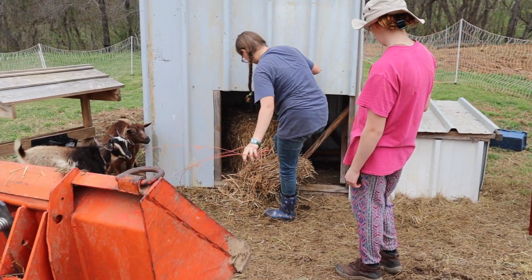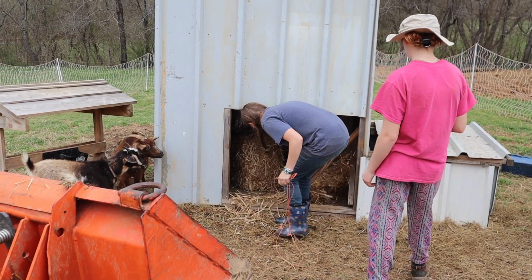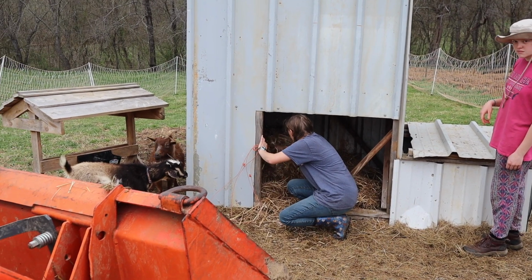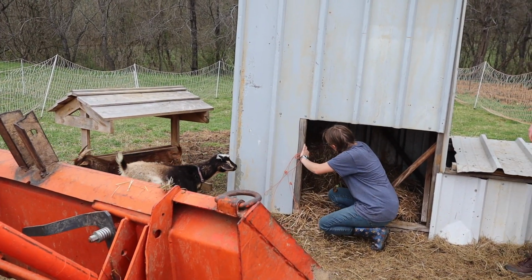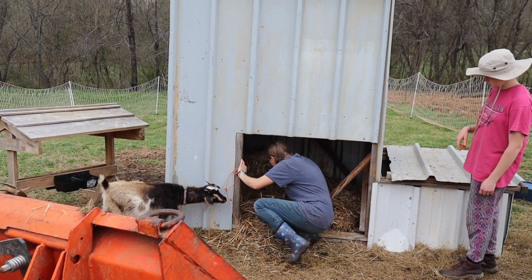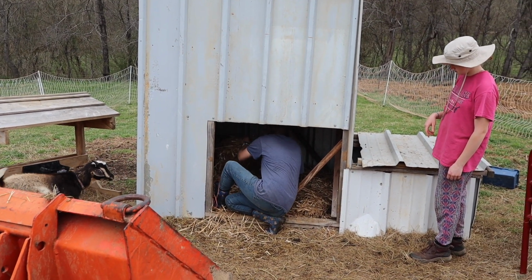All right, the girls have shoveled out the goat house. Now they're spreading straw in there. They're going to clean that chicken coop in there. Were they going to put straw in that coop? No, the straw makes it so hard to clean out that chicken coop. That's right, I forgot. Never mind. Sorry for the interruption.